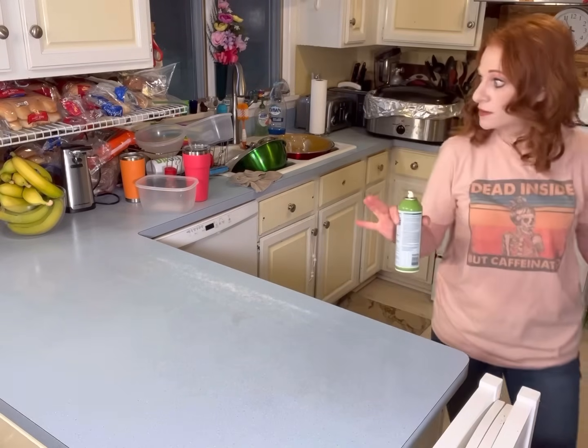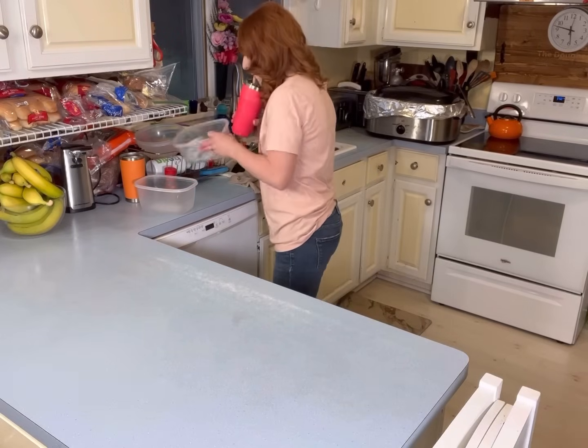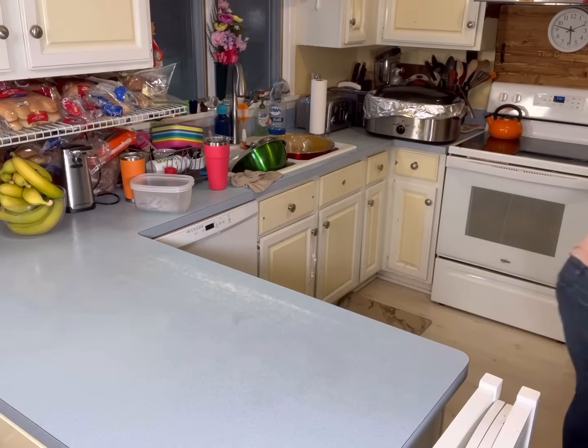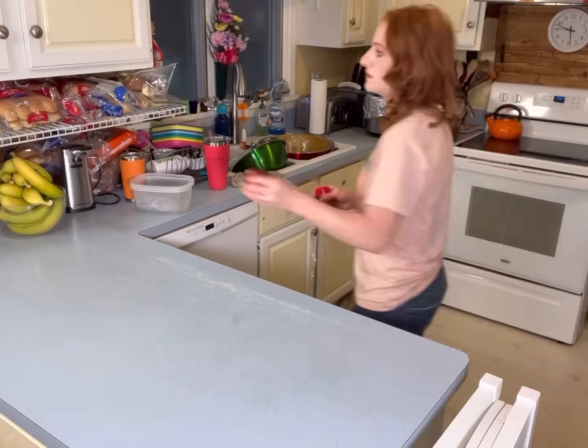I am gonna clean up while the bread finishes cooking. Everything not fit back into my fridge the right way. Ooh, that was bad. Give it to the birds.